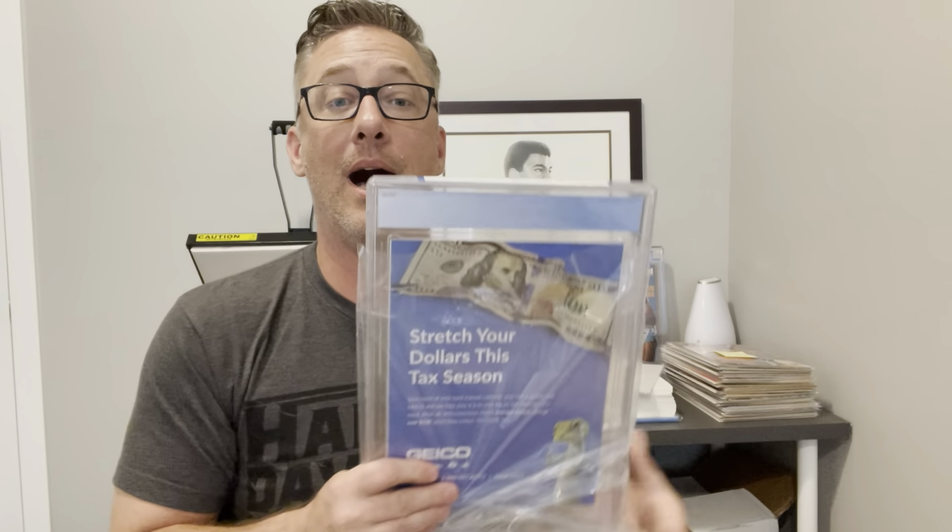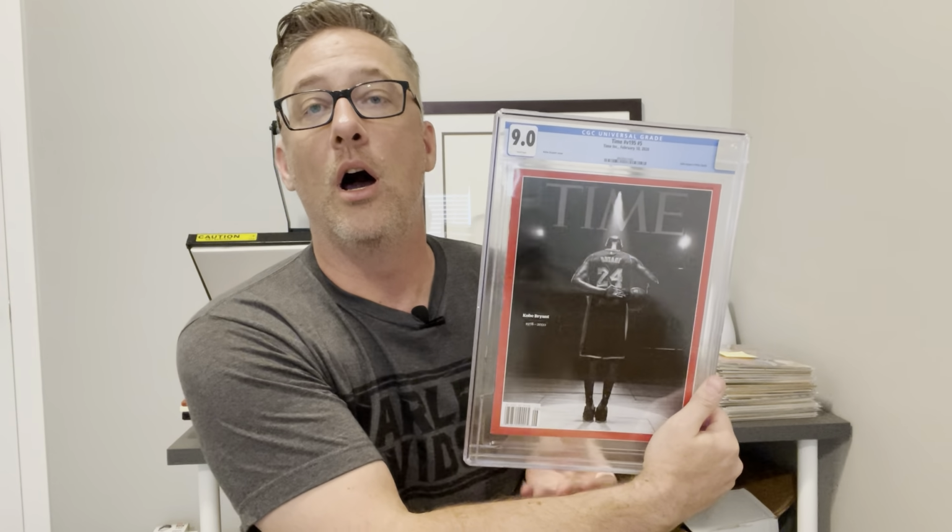All right, last one. Here's what we got to do. We got to go out on a high note here. Need this to go out on a high note. Oh, okay. So this is the last one. This is obviously my last Kobe one. This is such a great issue. So talked about this before. 99% of what I've got are Sports Illustrated. Do have a couple of Newsweeks, Times, some other magazines where there's some big superstar athletes on it.